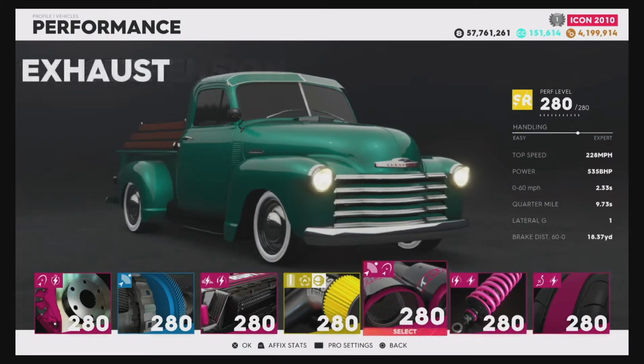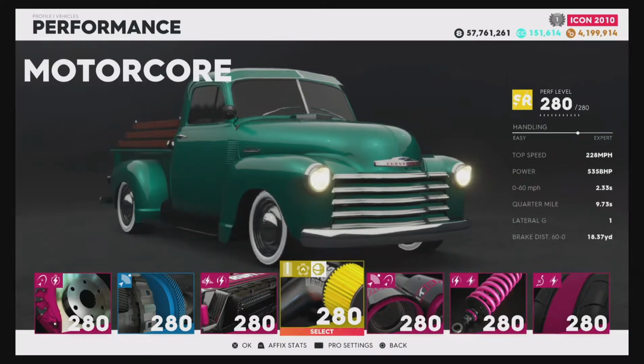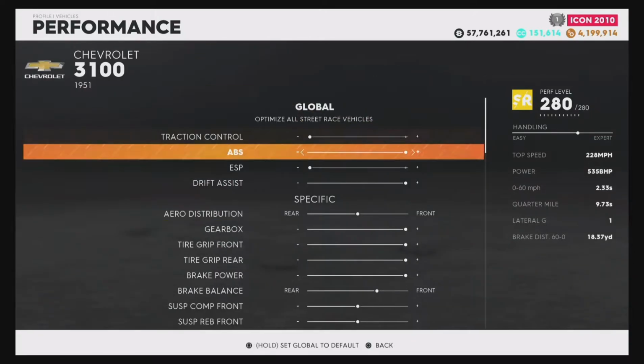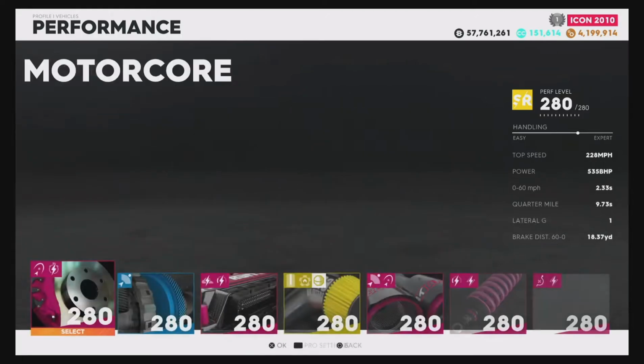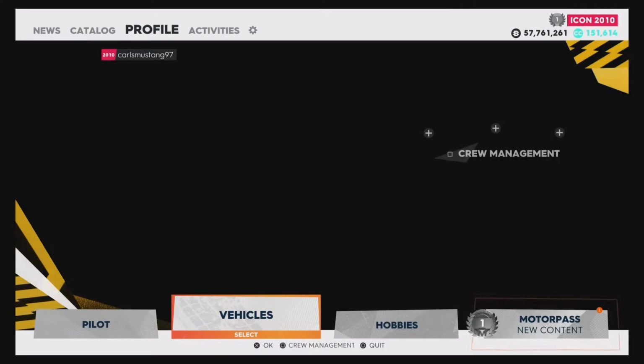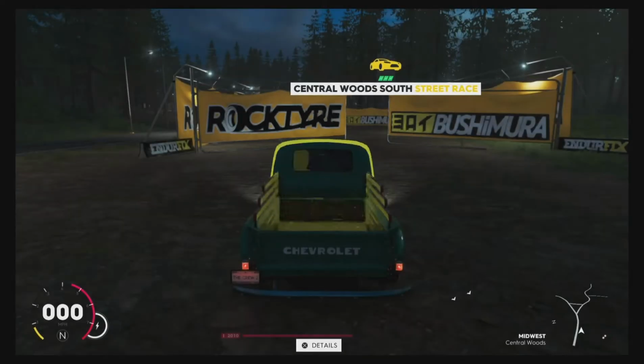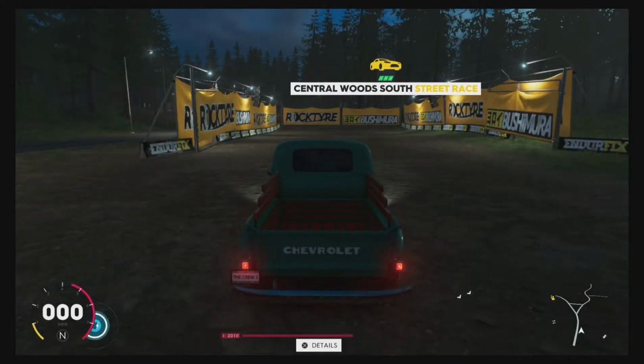I'm going to have to get a lot of parts soon, because there's a lot of street cars in this update. And, of course, I have no pro settings on it, except for the stock ones they normally give you. And this one, we're going to be using the Central Woods South, because I thought it'd be nice to use a different track that I don't normally use.